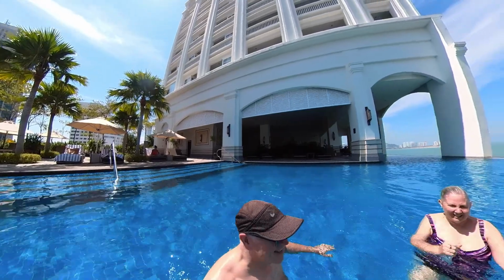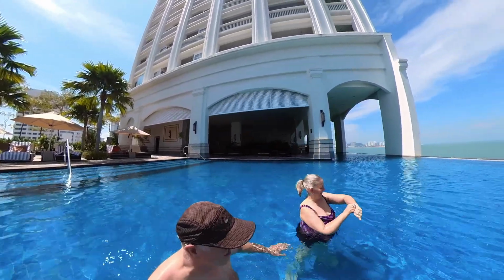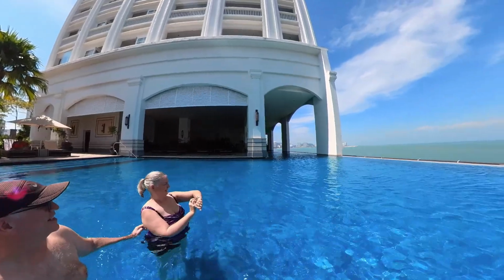One of the great things about the Eastern and Oriental was the beautiful infinity pool that looked out over the Straits of Malacca.